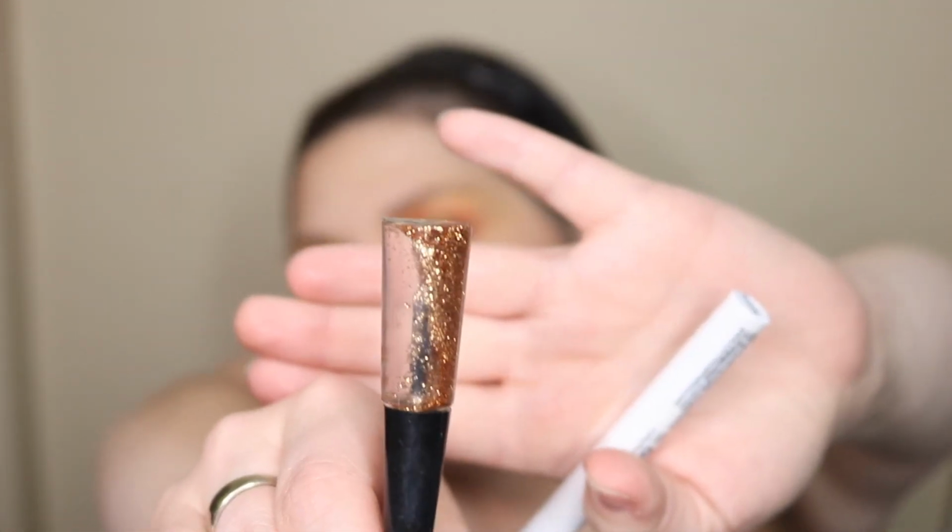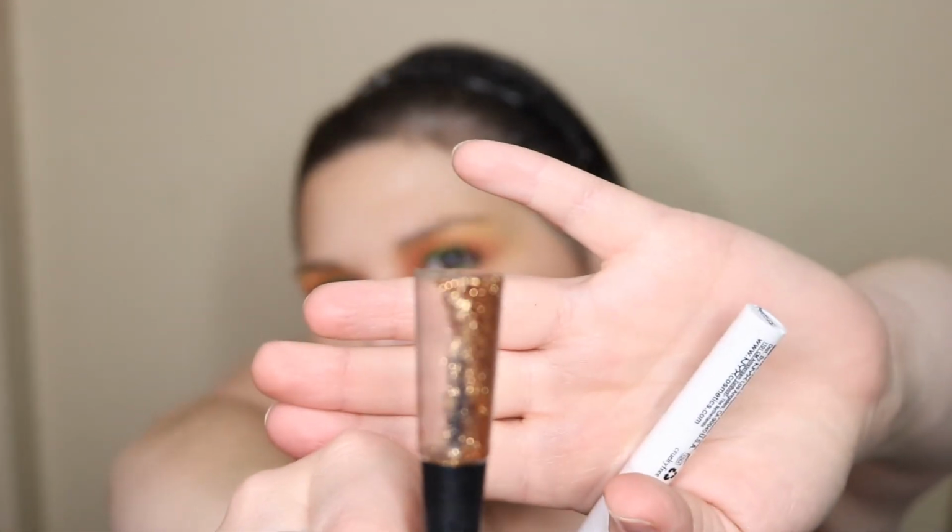Another one that I have in my empties is this gold glitter liner. This is from e.l.f. and I really liked it. However, it just dried up over the years. As you can tell, it just kind of moved off to one side. So it's too old to use. This was my ride or die for the longest time.